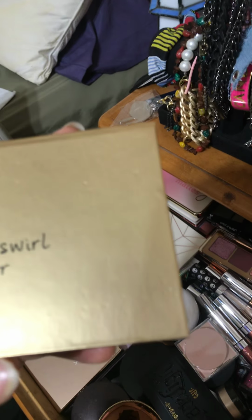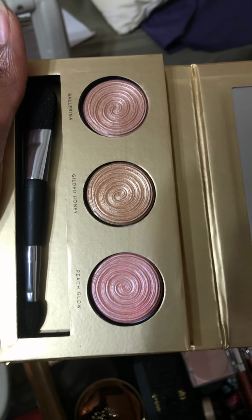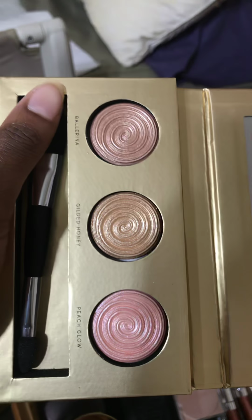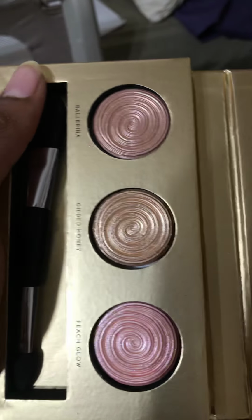The Baked Gelato Swirl Illuminator palette, by Laura Geller. It has the colors Ballerina, Gilded Honey, of course, and Peach Glow. If I remember, Desi Perkins is the one that made everybody buy Gilded Honey. That's why I bought this palette, because I wanted to try Gilded Honey, and I figured I could try a couple other ones, because Peach Glow sounds nice, and Ballerina looks okay.